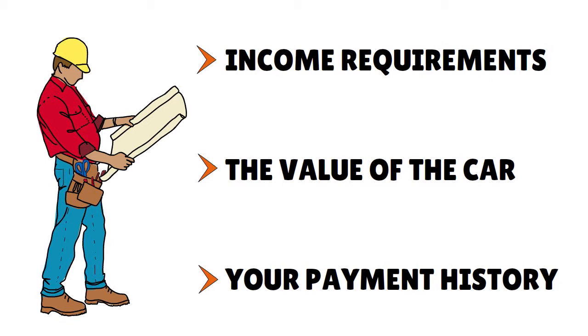And how can you actually finance a car with no credit? There are a lot of ways. Besides a rent to own car agreement, you can also buy a regular car, a used car, or a new car. So the bottom line, the main question is: is a rent to own car a good idea?